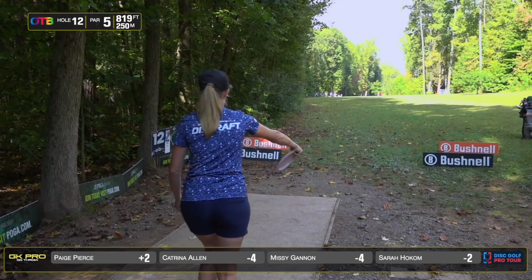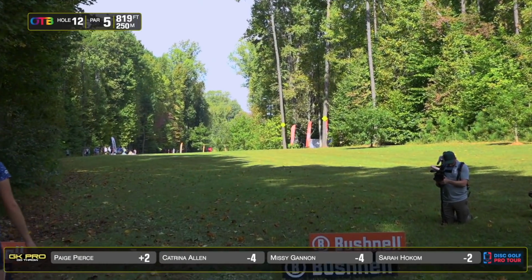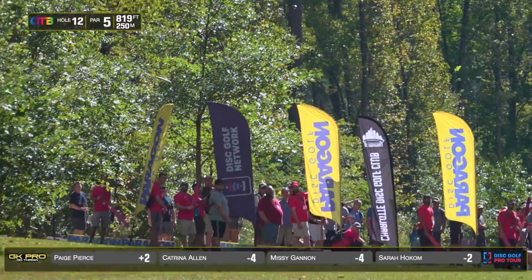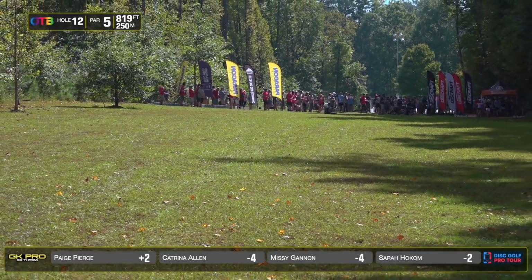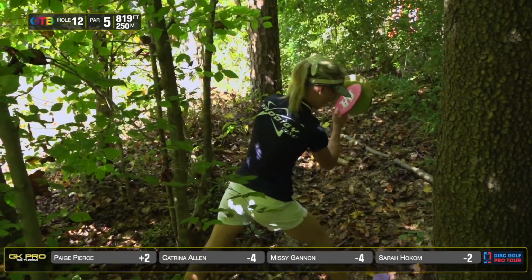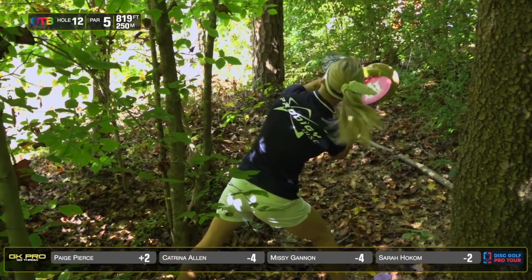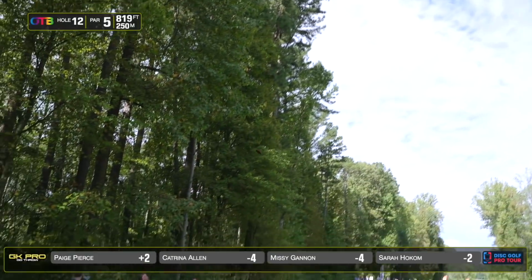If you're short of those bushes, you can still do a lot, but, you know, being fully right side or in those bushes makes it really tough. And Missy, last on the box, looks like she corrected on the wind reads from her fellow backhand players and puts it right in the ideal landing zone. Oof. Katrina looking like she's just trying to pitch out to the fairway.